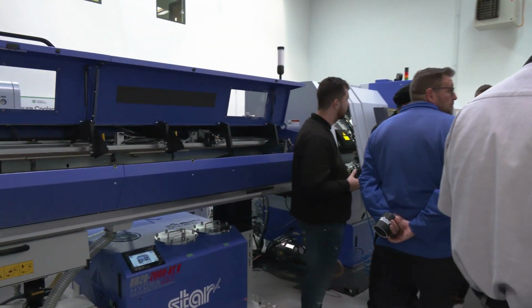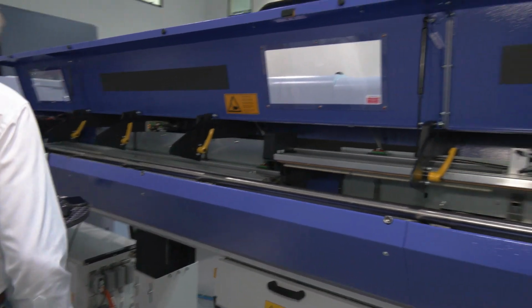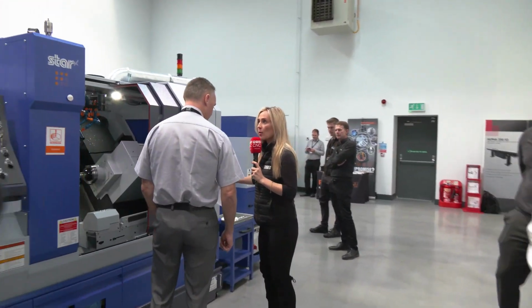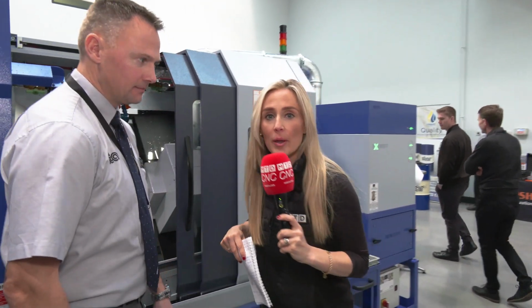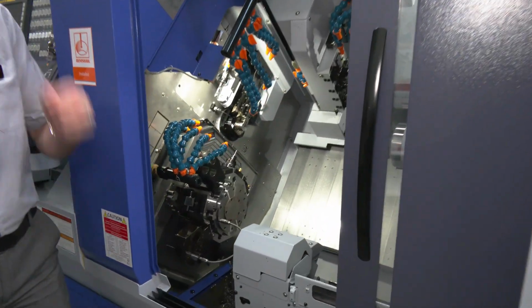Right, okay, so there are new bar feeds. I think we're going to be talking with Paul about those later, so we won't cover that now. But what I do want to cover is the SX38 Type B. He calls it the Beast. Oh, I love this machine. I really do. Okay, tell me why you love this machine.